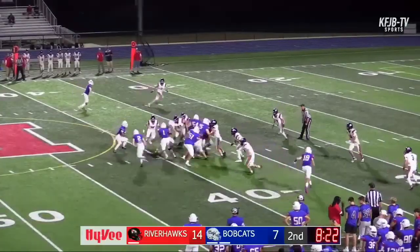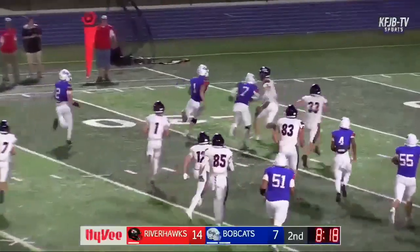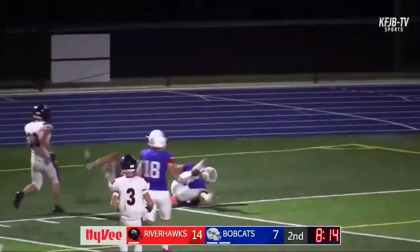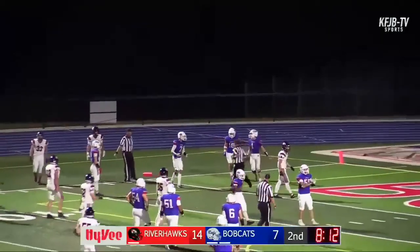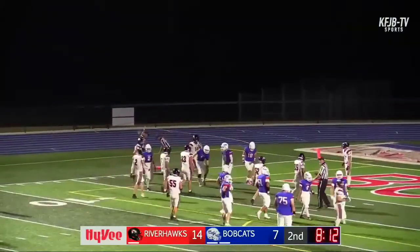Niehaus barks out the signals. Fakes the handoff. Brings it out. Puts a stiff arm out at the 40. Down to the 30. He's around the edge. Can he beat Hansen to the end zone? It's in. Is he in? Officials not ruling it a touchdown. I believe they're going to mark him down at the 1-yard line. Pushed out of bounds. It's a 37-yard run.